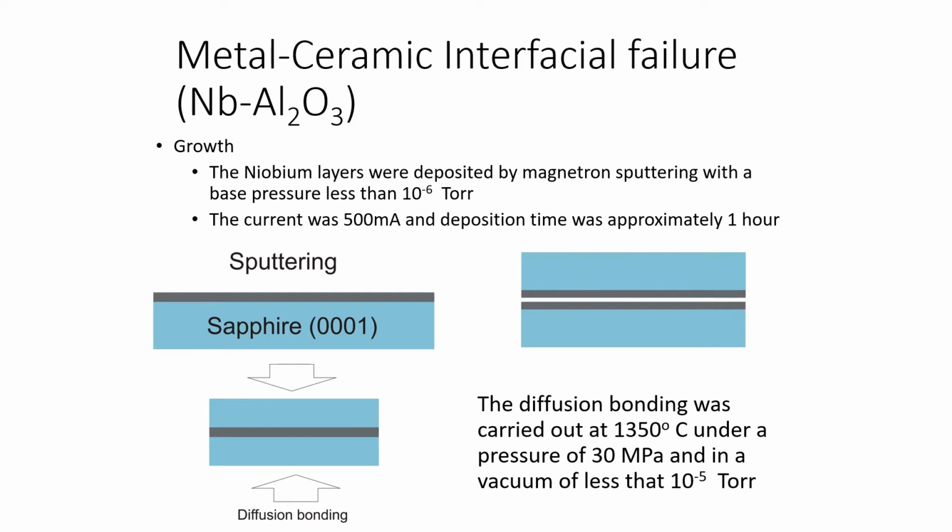So we've made, again, bicrystals by taking sapphire. We've sputtered on thin layers of niobium. We've simply taken the system because it's a system that's been well known to be able to diffusion bond fairly easily. We then put these 2 wafers back to back, temperature and pressure under vacuum, and then we form a bond where we have a sapphire sandwich essentially with a thin niobium layer in between.